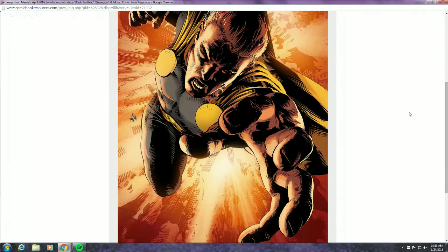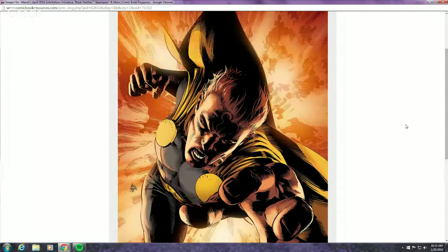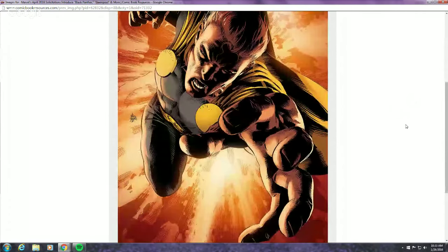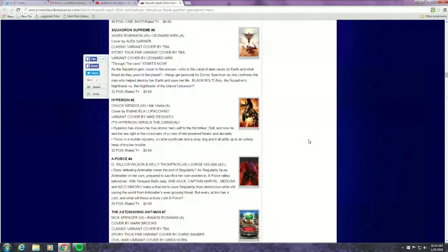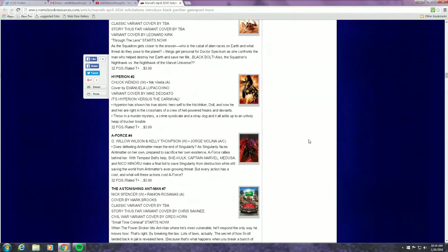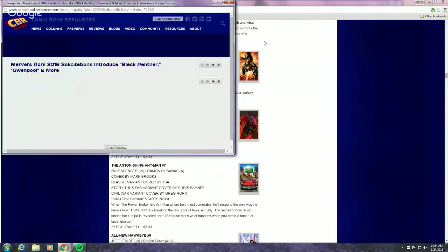The wonderful little frail pieces of hair that don't go where they're exactly supposed to, kind of a thing. That's, to me, an exciting superhero cover. That's cool. I like that. And that was a cover by Emmanuel Lupacino. Good grief, I know I'm murdering all these names. A-Force number 4. Cover by George Molina.